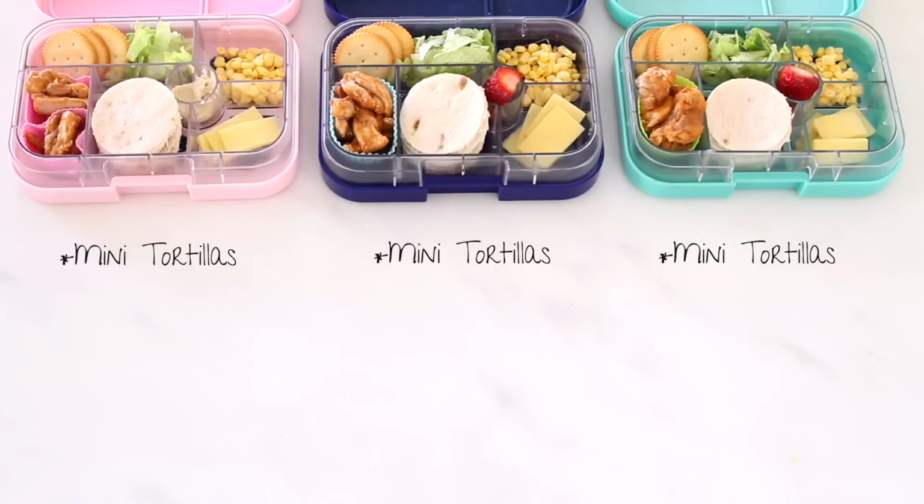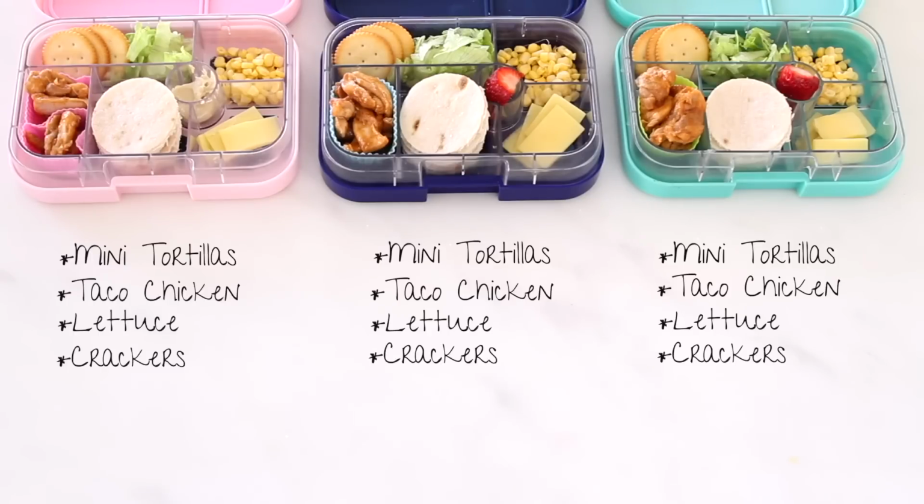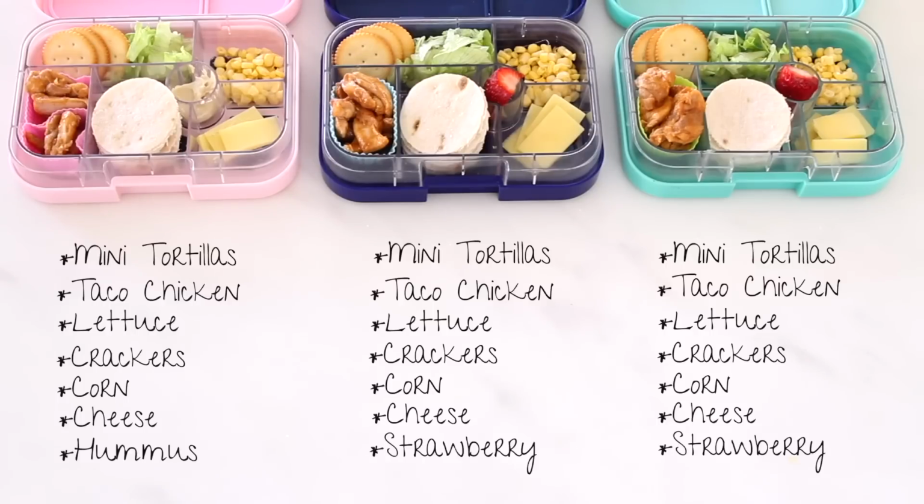Then off to the left, they each have some of that chicken. Up the top, they have some lettuce, just with some crackers for something a little bit extra. Then off to the right, they have some corn to put on their little school-made tacos. Then down the bottom they have some cheese, which they can put on their tacos or they can eat with the crackers. And then Heidi has some hummus, which she can use on her little mini tacos, and the boys have a strawberry each as something a little bit sweet.